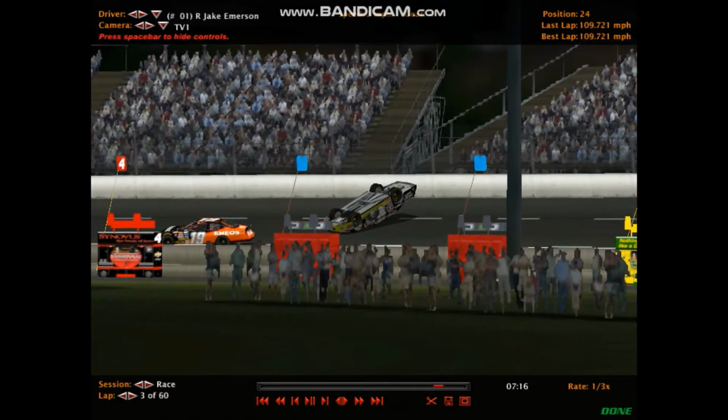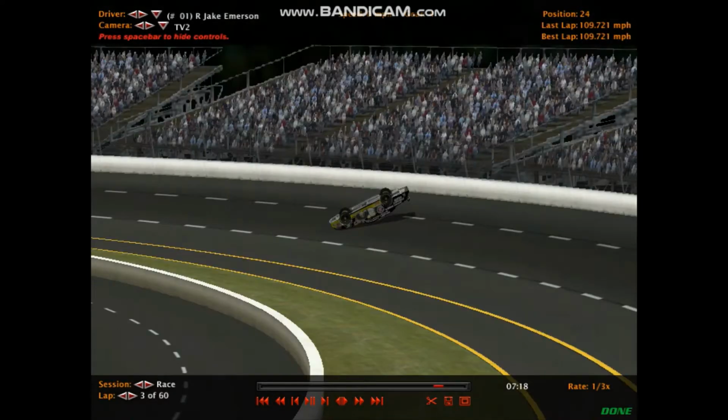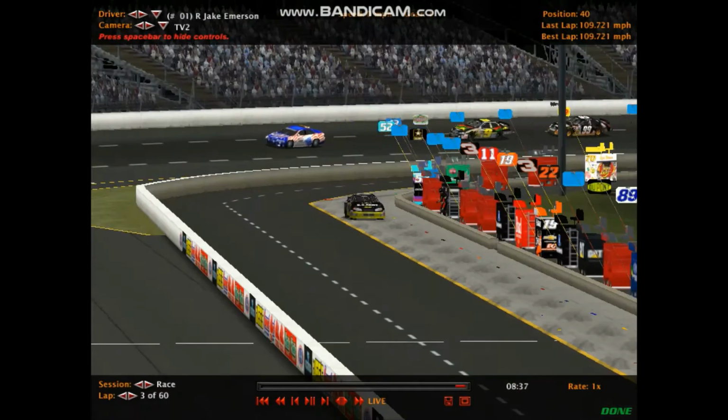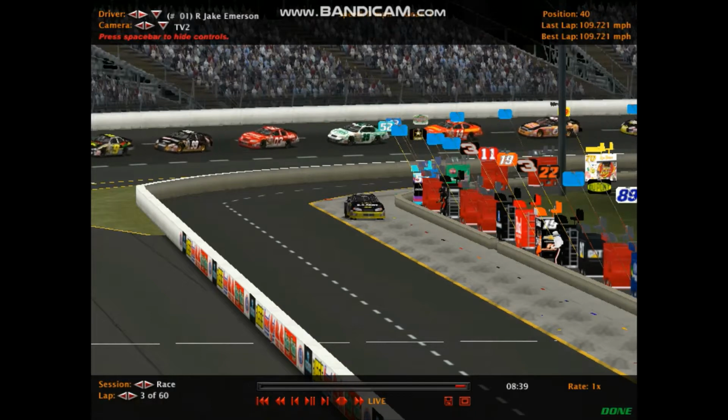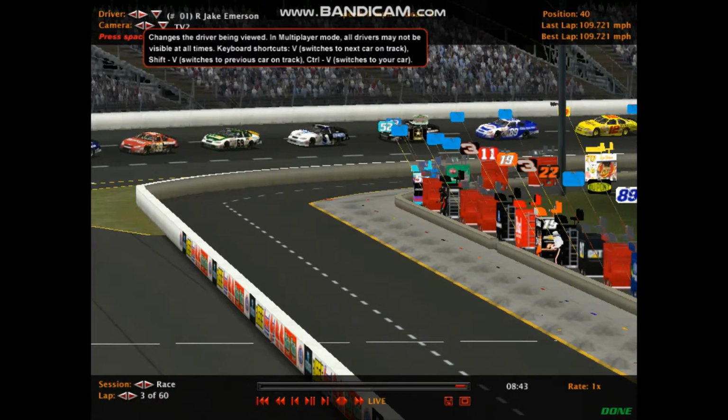Everybody getting a good view of the undercarriage of one of these cars in case they want to know what they look like under these cars. But nonetheless, though, Jake Emerson upside down and he is okay. So caution number 1 flying here at Indianapolis. As Emerson sits on pit road as the field goes by. And officially now Jake Emerson's out of the race.